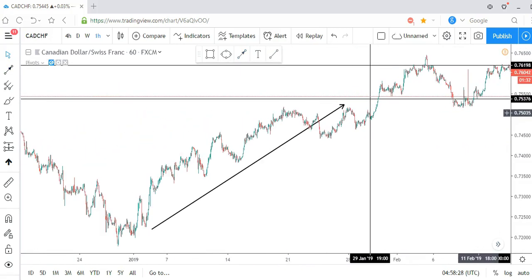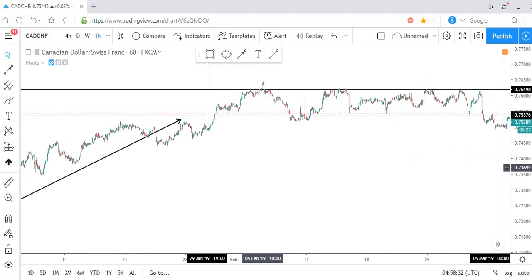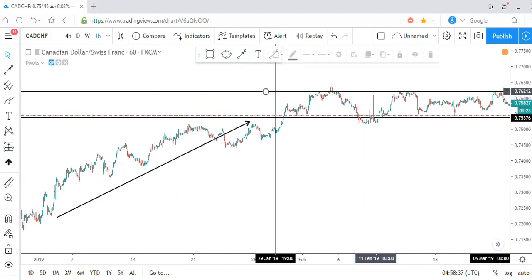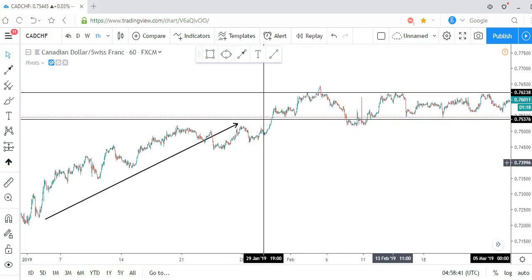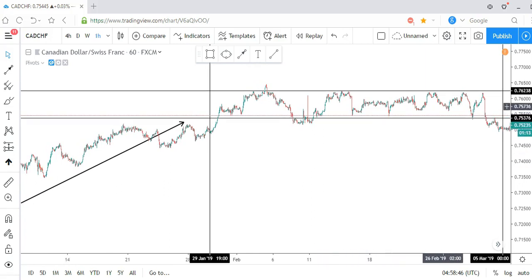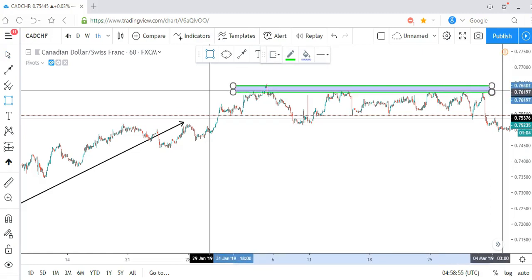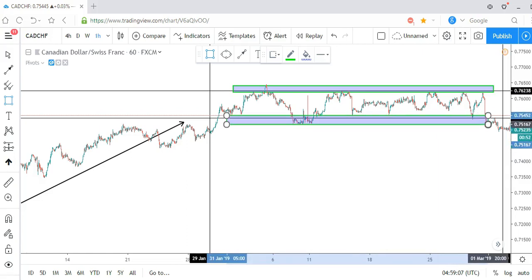Since we have identified the trend, the next thing to do now is plot our levels. This is our resistance here, and here is our support. There is what I call the shock absorbers. It's kind of weird, but I just name it shock absorbers. It helps me know when price is fully out of a support zone or a resistance zone. All I do is draw a rectangle like this.